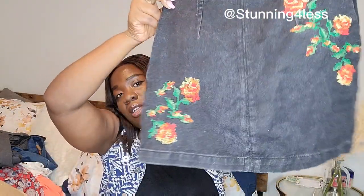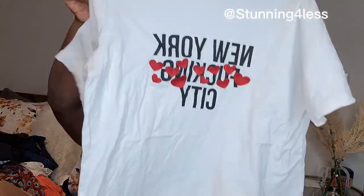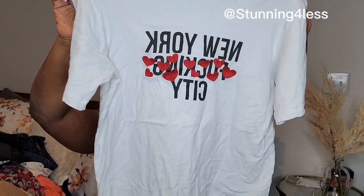This one is a Topshop US 4 mini denim skirt with embroidery. I like the embroidery though. It's really mini. It's not bad. It's a simple black denim, size 4. And the last one is this t-shirt. I'm not even going to bother reading, but that's what Thredup sent to me. New York, whatever. And it's from Cynthia Rowley. This one I'm going to donate because I don't wear those kind of things.